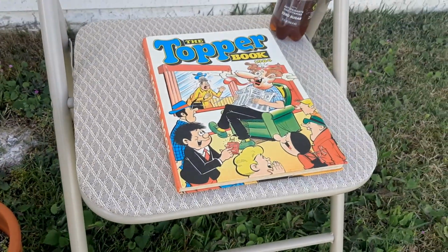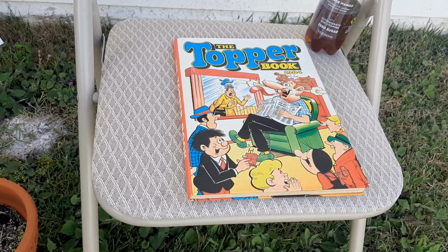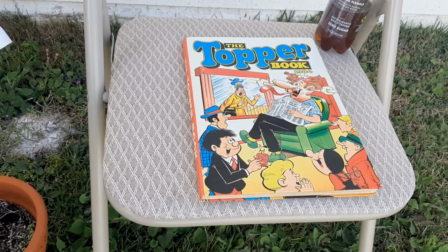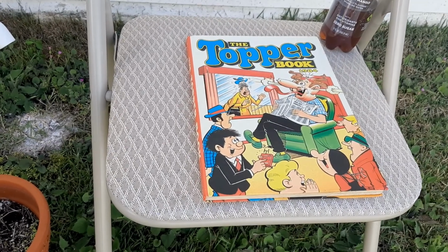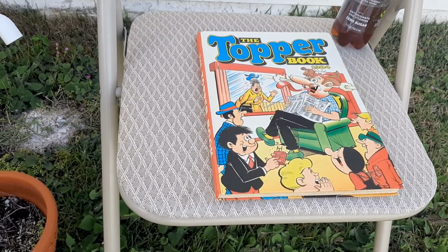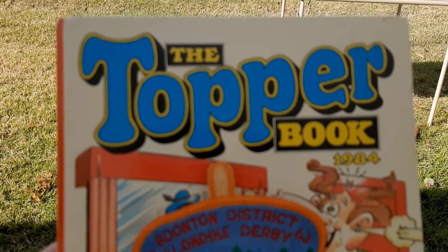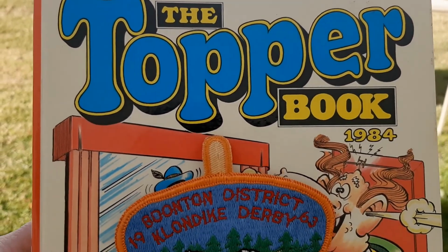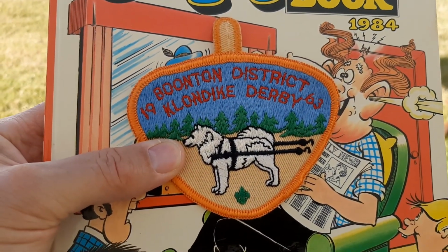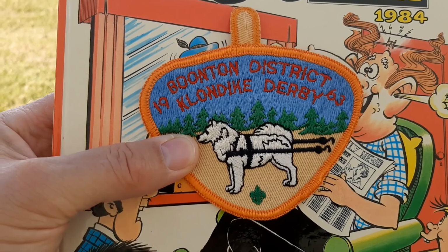So if you ever see these Topper books at an auction, comic book store, or something like that, be sure to get them. If you can get them at a good price, they go pretty high on eBay. And they're really, really funny. I just read a few pages of my Topper book, and it always cheers me up. They're really funny.